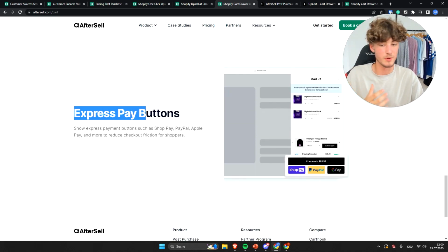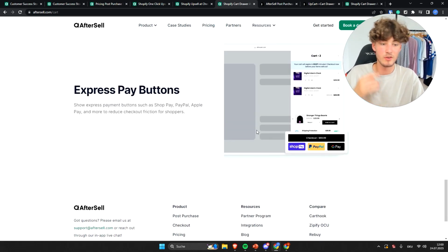You will also get express pay buttons, which is one thing which I've implemented into my own store, which actually helped a lot with conversion rates. So as you can see, instead of going through the whole checkout system, they can just press one button right here to either pay with ShopPay, PayPal or Google Pay. So it basically doesn't take that long, and it is just way quicker.